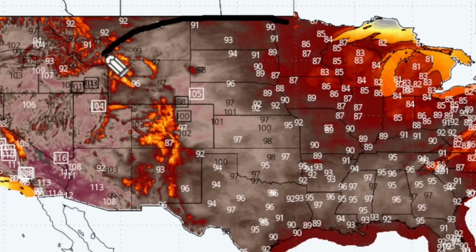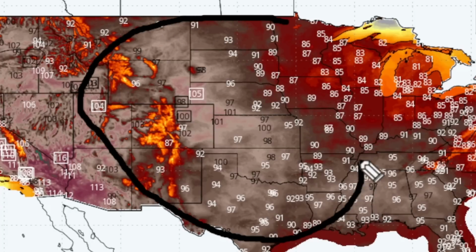Let's skip ahead to Friday. Show you now that by this point, we're starting to see that heat take over the country, with heat now spreading towards the central United States. So we've got Montana, the Dakotas all the way down towards Texas, Arkansas, as well as Louisiana.